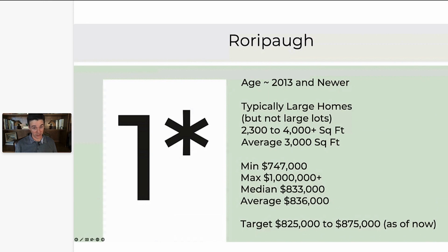Roripaugh Ranch is newer. There's 2013 and newer. I guess it's almost 10 years old now, but it still feels new. It's really nice in there. These are larger homes, but the lots are small, not large lots. 2,300 to 4,000 square feet on the home. Let's call it an average of 3,000 plus. At a minimum of 747, with a million plus on the max, and the median and average are pretty close on this, 833 and 836. So let's keep the target for Roripaugh at 825 to 875.